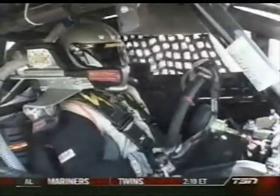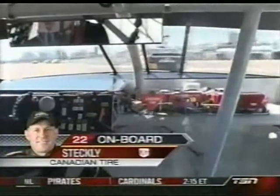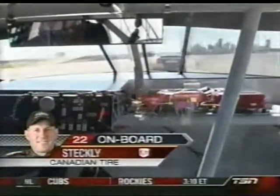Well, Trevor's a veteran road racer for sure. Look how smooth he is. He's not beating up the car, not over-revving the motor, just doing a nice, smooth job. And you know what? 22 Scott Steckley, he's a veteran in this series, but pretty good school going on right there in front of him. Absolutely. Champion in 2008. Great new paint scheme on board this Canadian Tire Dodge as well for Scott Steckley. Looking at a sharp new car.